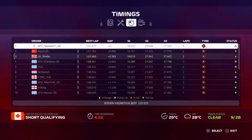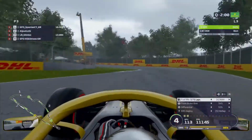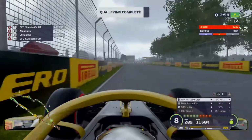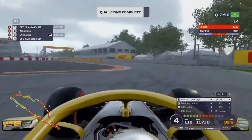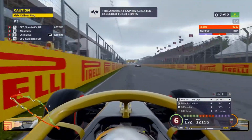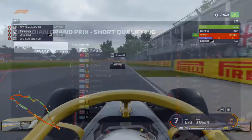So as you can see, we are now P3. We are 2/10 off of the pole position time, but as you'll see, we do not manage to match it, which is really unfortunate. This is the first attempt at the final run. I just run a little bit deep, pushing a bit too hard, and invalidated the lap. So now I'm already down. I just try pushing the track way too much on the second run and invalidate into the next lap. So that is qualifying over for the Canadian Grand Prix IRC Cup.